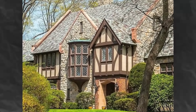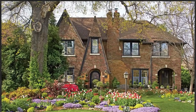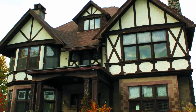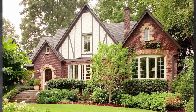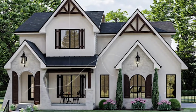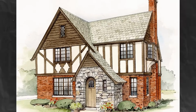One of their most recognizable features is the decorative half-timbering, where dark wooden beams contrast beautifully against lighter stucco or stone walls in shades of cream, white, or light brown. This gives Tudor homes a bold, picturesque aesthetic. Tall, narrow windows with small, divided panes further enhance the historic appeal, often accompanied by ornate brickwork or stone accents. While the name suggests a direct link to the Tudor dynasty of the 16th century, the style we see today is a 20th century revival, reinterpreting elements of medieval English cottages and manors.